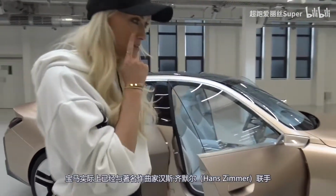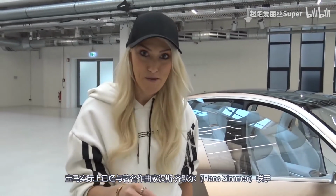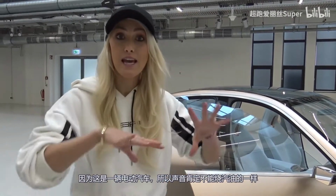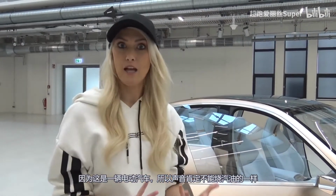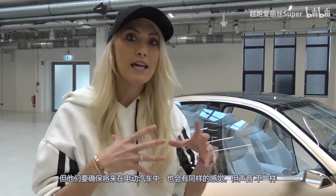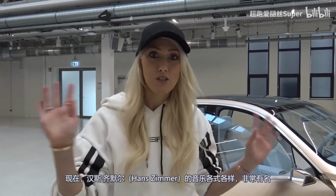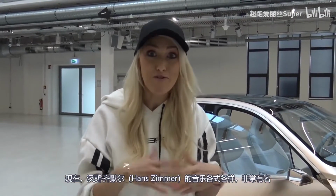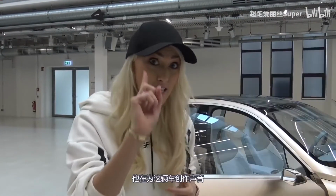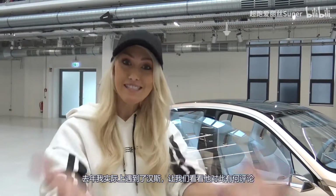Now, before we do this, BMW has actually teamed up with the famous composer Hans Zimmer to create new sounds for this car because it's an electric car. So we're not going to get the emotion from the petrol engine anymore. But what they want to make sure of is that in the future with electric cars, you get that same emotion but from different sounds. Hans Zimmer has pretty much composed music for every blockbuster movie. Batman, Superman, he won an Oscar for The Lion King, right? So he is actually composing sounds for this car. I actually met up with Hans last year. Let's see what he had to say about it.